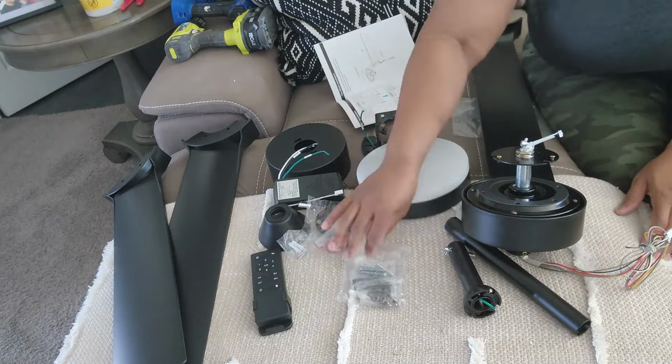We absolutely love the fan. It is very lightweight. It is very, very quiet. As you can see, it doesn't wobble or anything. It's very modern. I don't know the kind of material, the metal that it's made of, but it's very modern and sleek. I absolutely love it.